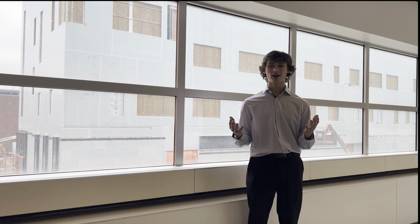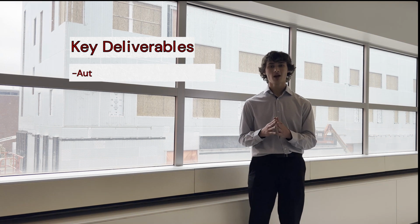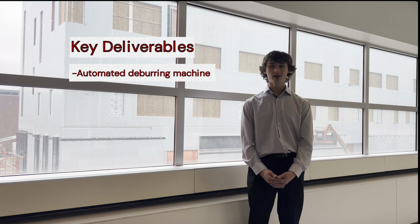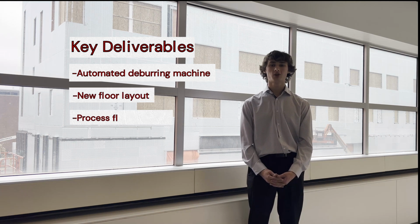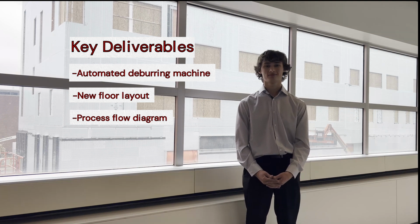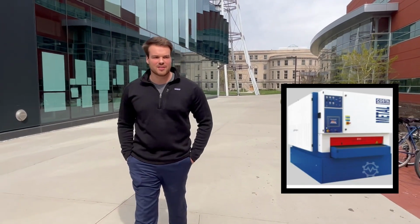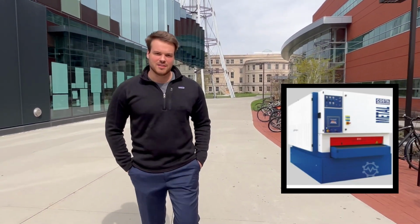Our team outlined 3 key deliverables to help Mightyem reach their goals. These are recommending an automated deburring machine, recommending a new floor layout, and creating a new process flow diagram to reflect these changes. In order to increase throughput, the team met with suppliers and gathered viable machine options and proposed the integration of the Costa MD6 to automate deburring and oxide removal to best fit Mightyem's needs.